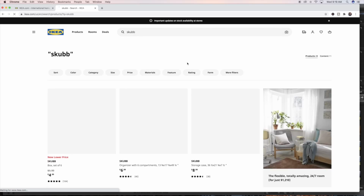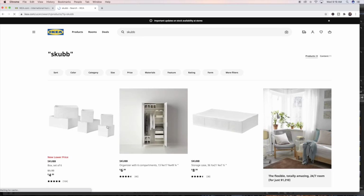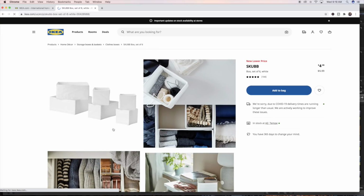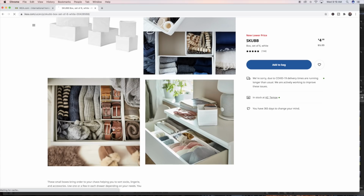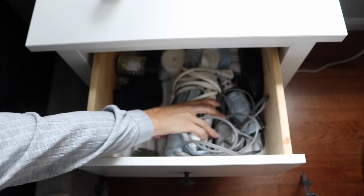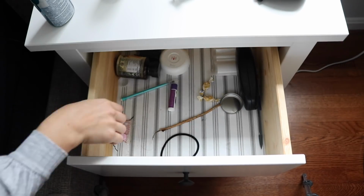So one thing I've really been loving lately from Ikea are these Skubb storage box organizers. I think these are genius. They're meant to organize your drawers. Anything from like Amazon is gonna be more than double the price. And I like that you can move these all around and totally customize your space.